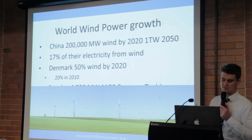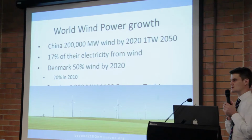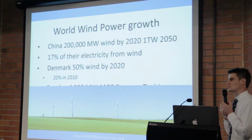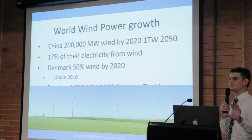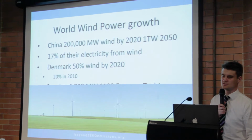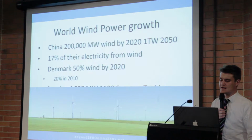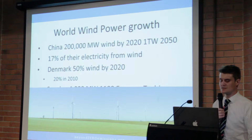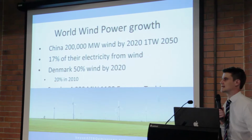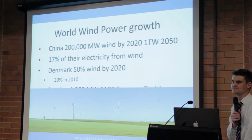So here I've got a bit of a rundown of what's going on in China. They've got 200,000 megawatts of wind by 2020 as a target. So they just keep upping it up to 200,000 megawatts or 200 gigawatts. Australia's complete capacity, including all its peak capacity, is 50 gigawatts. And China's target for 2020 is 200 gigawatts of wind. So it's 4 times our entire capacity across the country. Not only that, they've got a 2050 target, which is 1 million megawatts or 1 terawatt of wind, and it's going to be 18% of China's electricity from wind.